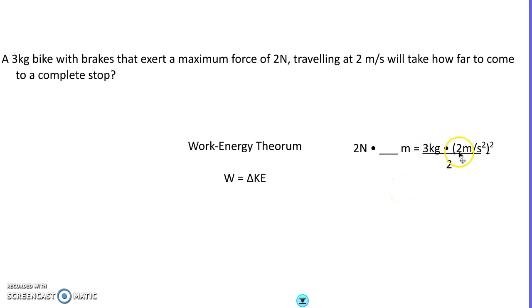3 times 2 squared, 2 squared is going to be 4. Oops, there should be a square right there. There should be 2 meters per second squared. After you get done with that, your answer would be 4 meters squared over seconds squared. And kilograms times that is going to give you joules. So kilogram times meter squared over second squared is going to give you joules. And so 3 times 4 is 12, divided by 2 is 6, divided by the 2 newtons. It's going to end up taking 3 meters for this to stop.